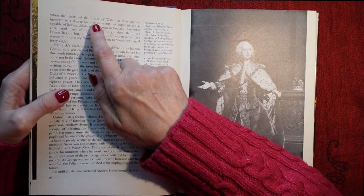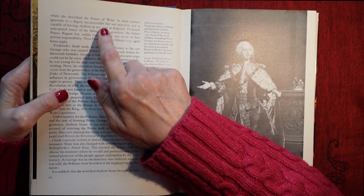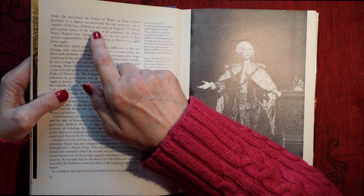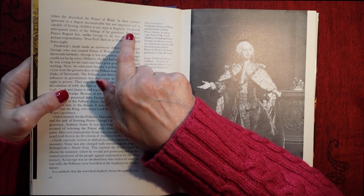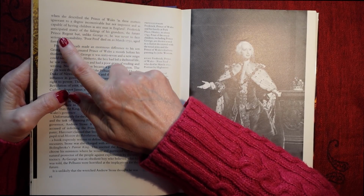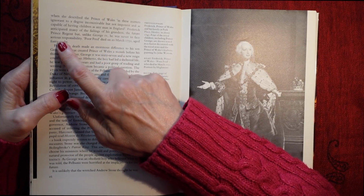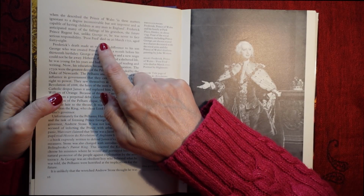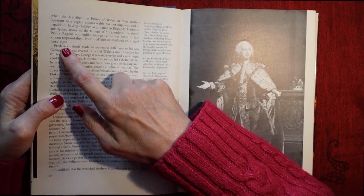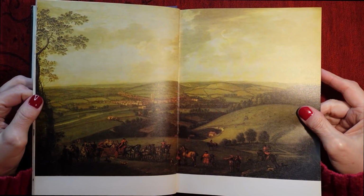When she described the Prince of Wales in these matters ignorant to agree, inconceivable but not impotent, and as capable of having drilled children as any man in England, Frederick anticipated many of the failings of his grandson, the future Prince Regent, but, unlike George IV, he was never to face serious responsibility. Poor Fred died on the 20th of March, 1751, aged 48. Right, let me just go back to this picture. Yeah.